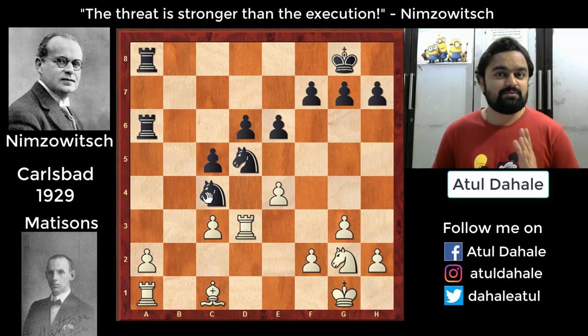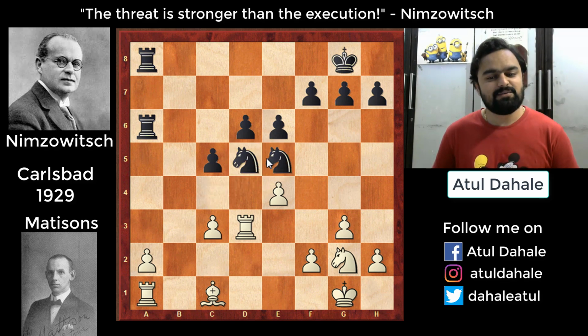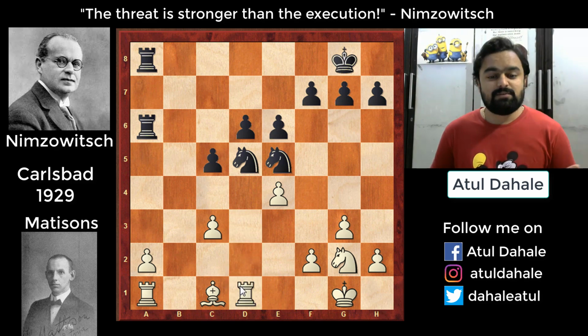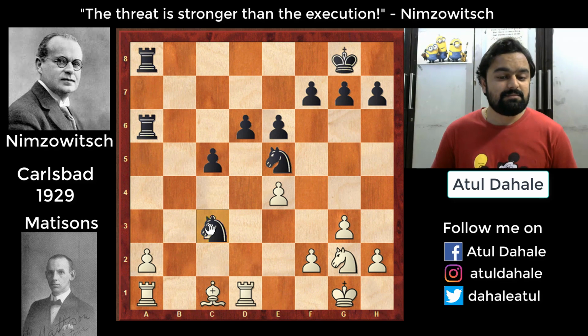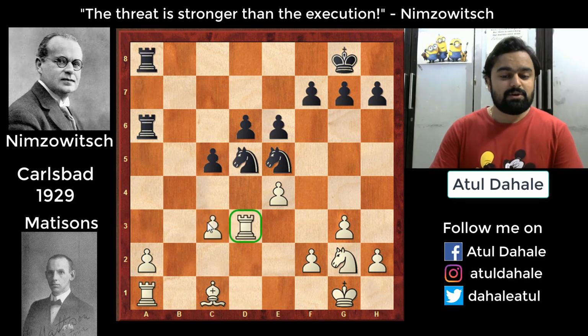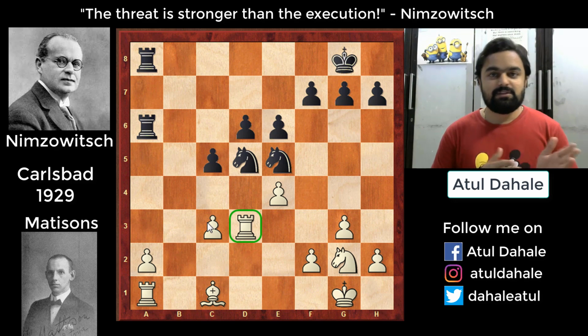But Nimzowitsch was very sharp. He plays knight to e5. The rook is being attacked. The rook must move somewhere, d1 or d2. Even if he moves to the d1 square, we can play knight takes c3, and it is just a winning position for black. But okay, in this current position, when Nimzowitsch played knight e5, his opponent resigned.